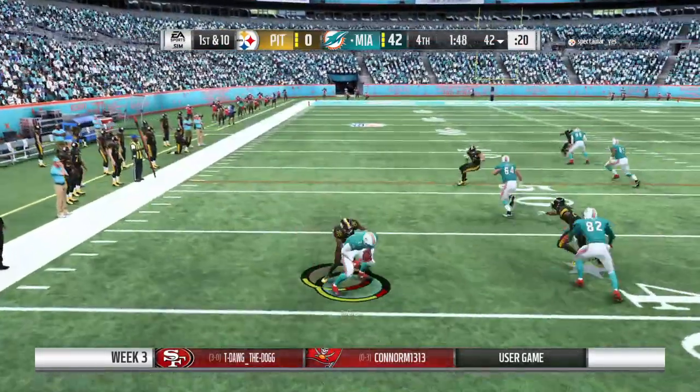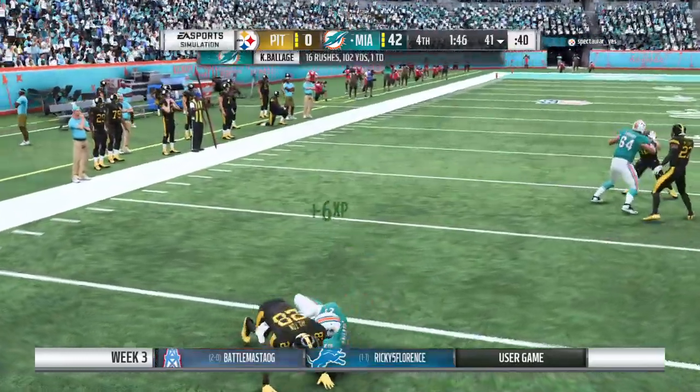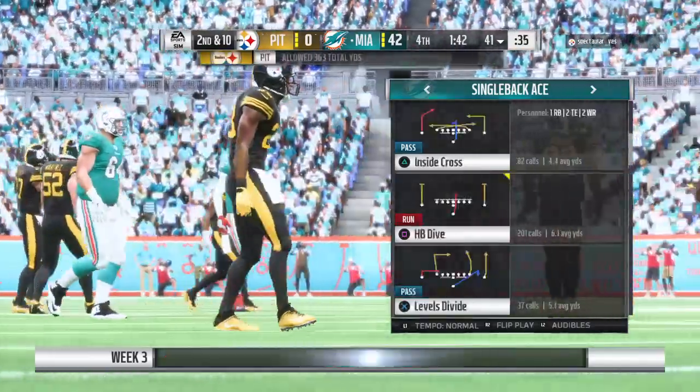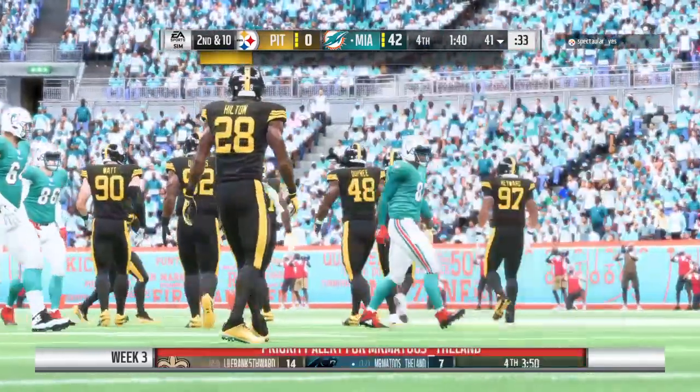Now they'll run it on the toss. And for one of the few times here today, this run's not going to go anywhere. Officially no gain on the play, and it's 2nd down.